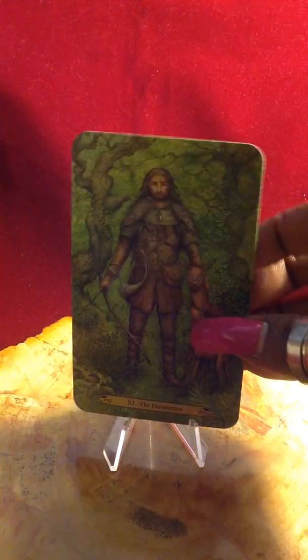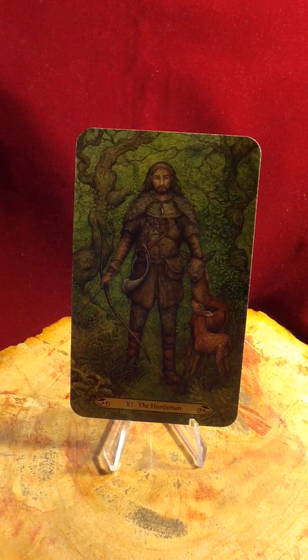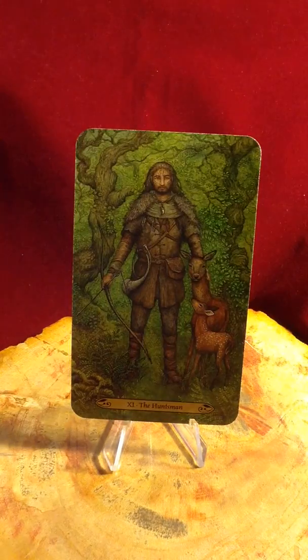Of course, we have the Huntsman. So one of the questions that was posed to me is if we have animals that look like humans and humans dressed as animals in this deck. No, no, no. And I'm happy to hear that and happy to see that. So we have the Huntsman here. The huntsman's horn is blown to call the wild hunt that rides through the forest on May Eve and All Hallows Eve. It is also blown as a lament at the death of an innocent.